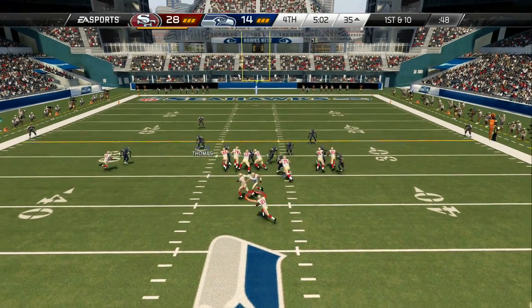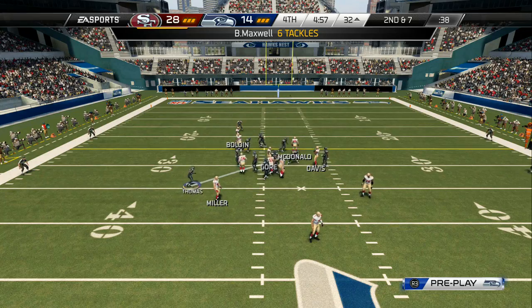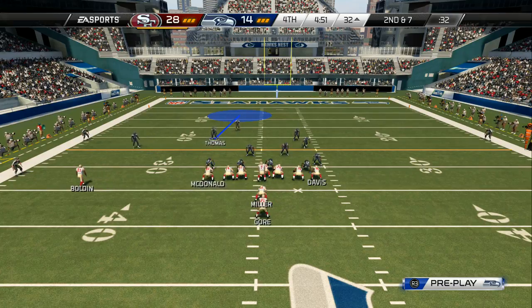This play set up by the long gainer. Gore's got it on the handoff. And this defense, they are tough. When you run that football, they got some men up front. And that time they stopped that run just for a short gain.